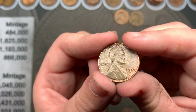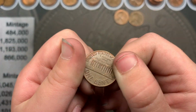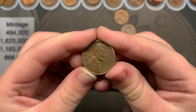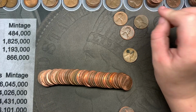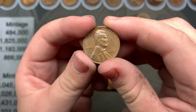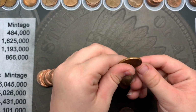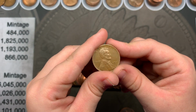I found this 1959 Denver, super close to a Wheatie. Yep. We actually had a total of 3 1959 Denvers right there. And guess what? A 1959 Denver also. And another 1959 Denver. So 3 1959 Denvers. My mom also found this other wheat cent, and it's a 1942.